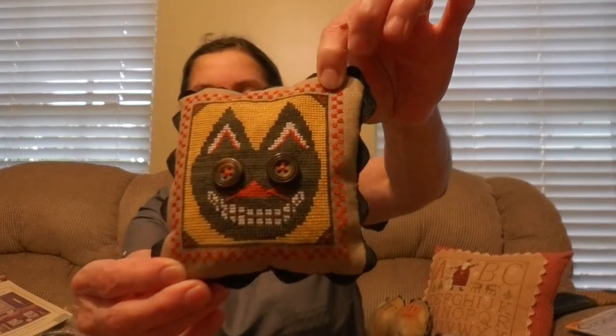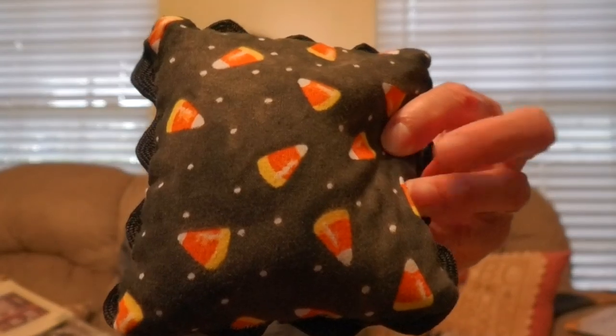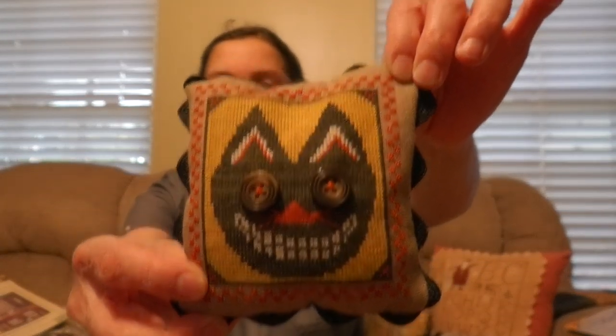It's my favorite thing. I also wanted to show you another Halloween finish I had that I really liked. This little pillow. I don't remember who makes this, I'm sure somebody will recognize it, but pretty much just on a piece of mystery fabric. It's got really cute candy cane fabric, and I put the button eyes. Very cute, I love it. Anyway, that's another one of my favorite finishes. So I thought I'd show that to you.